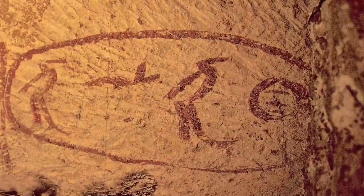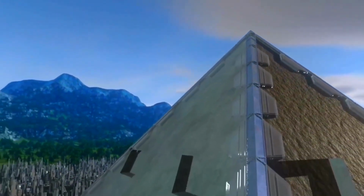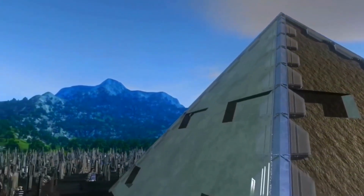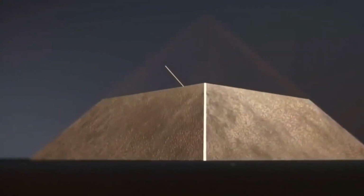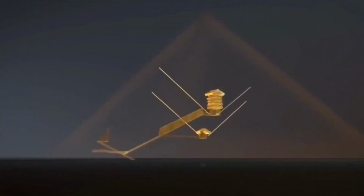Was it a tomb built for the pharaoh? Could it be the remnants of a pre-human civilization that existed thousands of years prior? Or did the aliens construct it as a power plant? We're going to explore these theories and more to see if we can uncover the true purpose of the pyramids. Let's get to it.